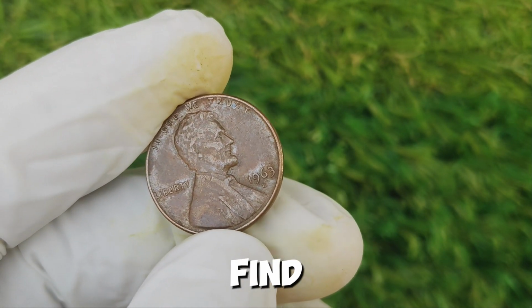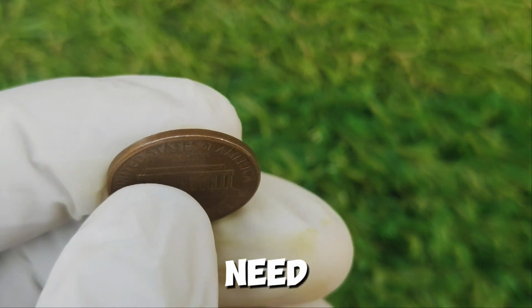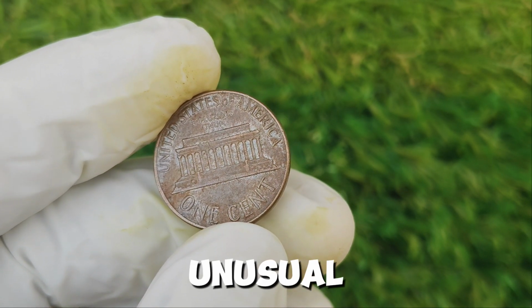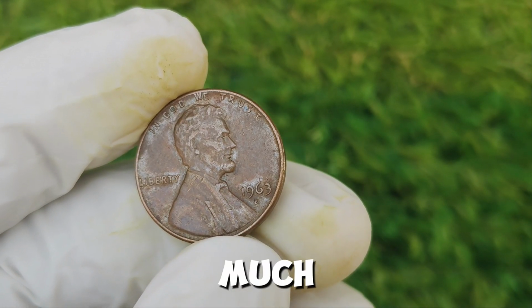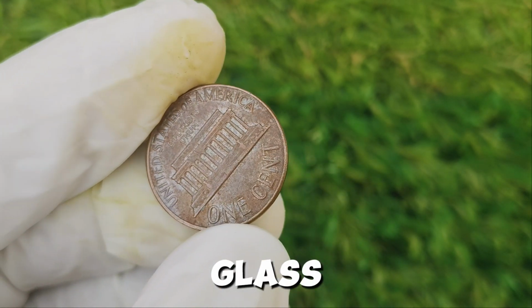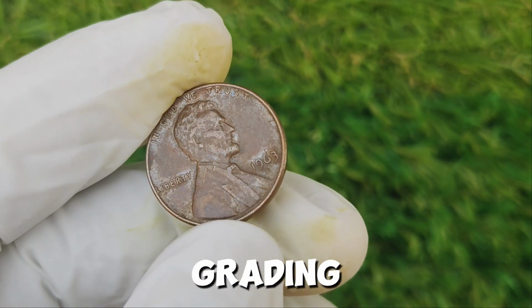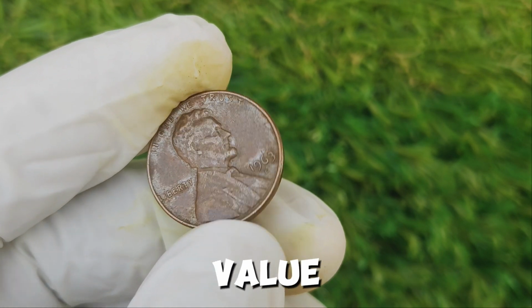So, how can you find out if your 1963 penny is worth a fortune? Here's what you need to do. Check for errors: look for doubling on letters, numbers, or Lincoln's face. Any unusual misprints could mean big money. Look at the color: a bright red penny is much more valuable than a dull brown one. Check the condition: use a magnifying glass. If it has no scratches and looks brand new, you might have a jackpot. Get it graded. Professional grading services like PCGS or NGC can authenticate your coin and give it a market value.